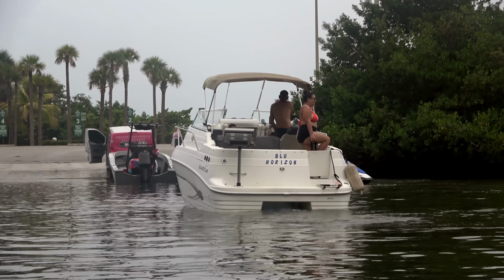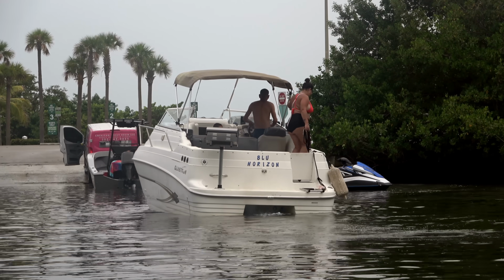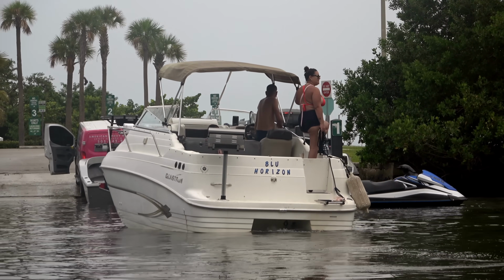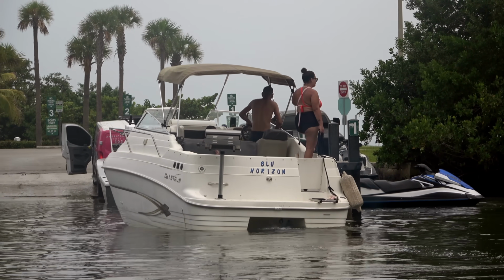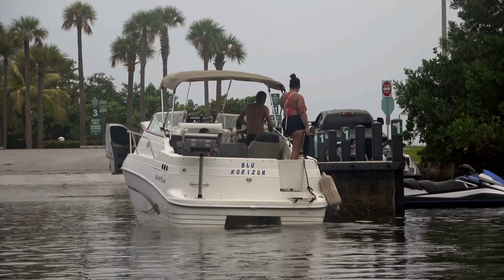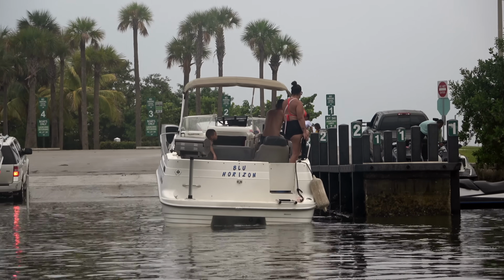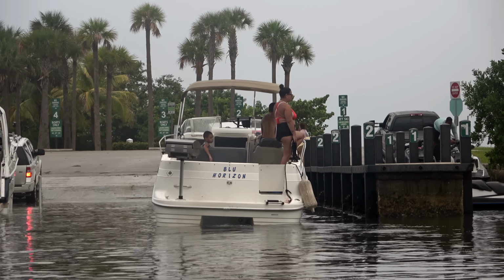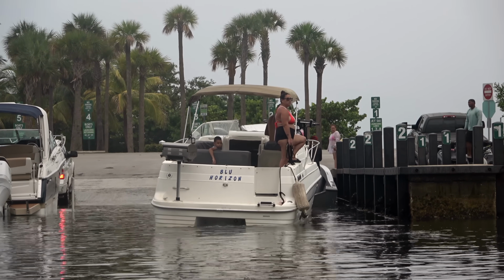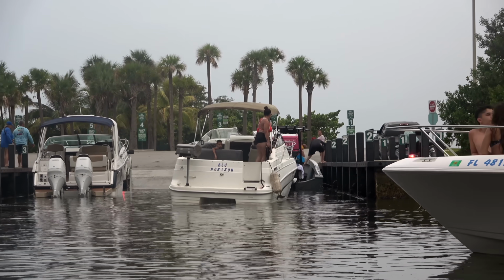And here comes our crew on the Blue Horizon, ready to try and get on the dock. So slow roll approach, always a good one. And the stern starts to kick off the dock. And there's nobody really in the bow of the boat, so he's only got somebody right at the helm where he's at and this young lady on the stern. That's going to make it difficult to do a bow-in approach.